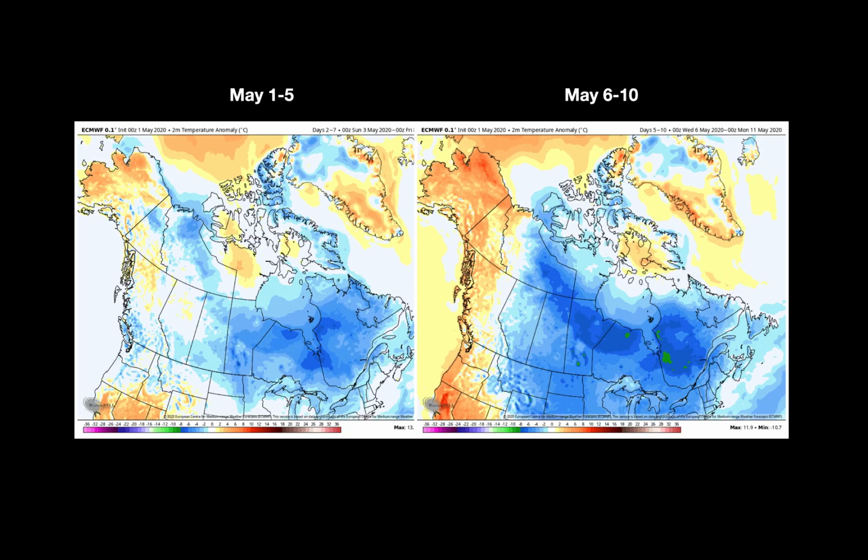We're going to watch a slow cooling trend here across the Canadian Prairie and really on downstream across the central United States. So we set up a ridge across the west and a trough through the central and eastern portions of Canada and the U.S. So over the next few days, we'll keep that mild air mass in place.